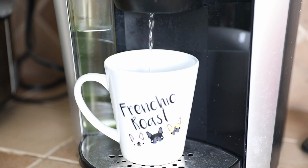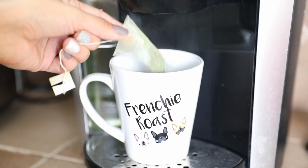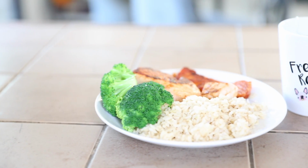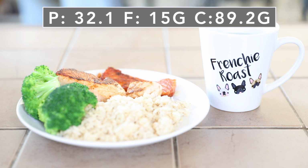By the way, I never mentioned it, and I don't even know why I didn't film it, but I was drinking water throughout the whole entire day. I always have my water bottle with me at all times, but just thought I should let you guys know. But yeah, once I am done doing my green tea, this is my lunch.